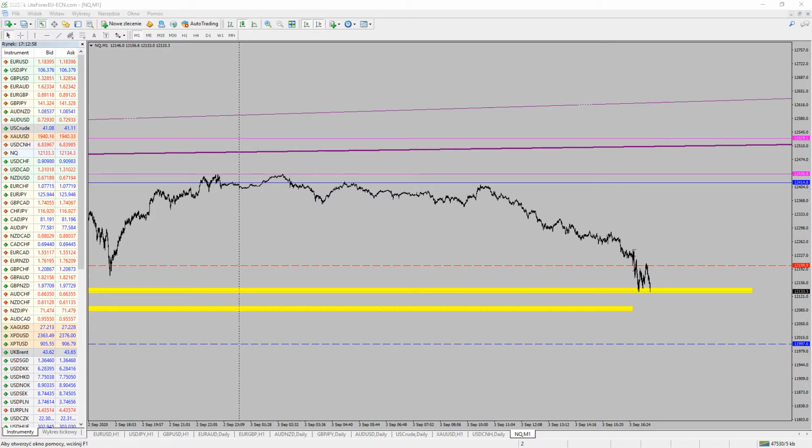Then we got final services PMI at 54.8, which was what the market was expecting, and ISM below market expectations. Market expectations 57, we got 56.9, previously 58.1. So we're trying to move lower here, right? But we haven't seen this once or twice, we've seen this almost permanently.